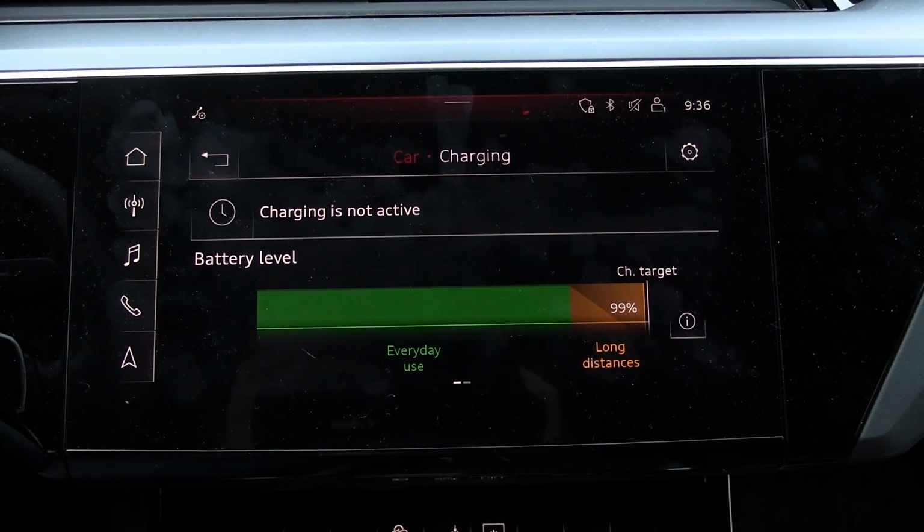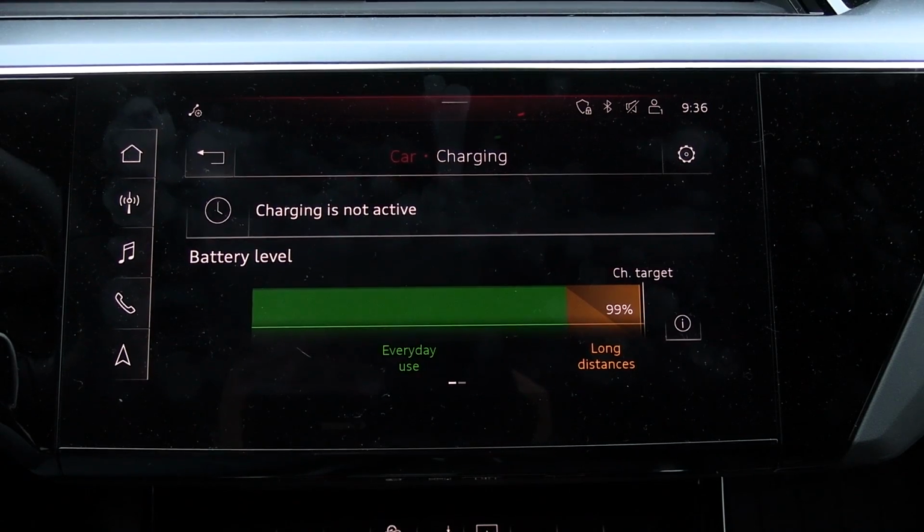Yeah. Okay, so we are charged to 99%. I don't know why this car refuses to charge to 100%, but whatever, it's good enough. So let's just get going.